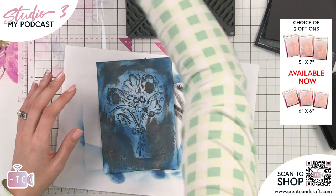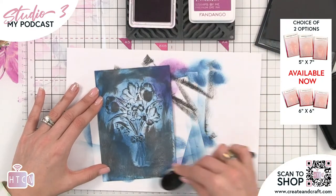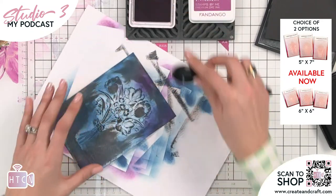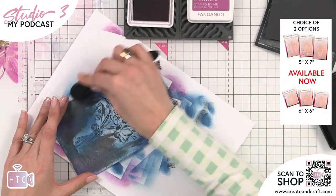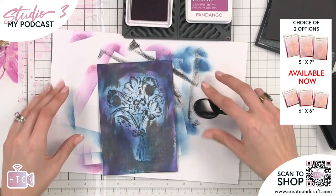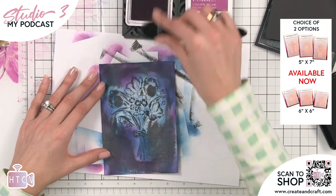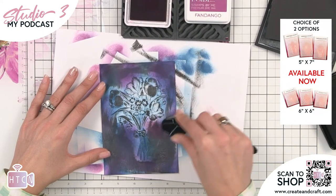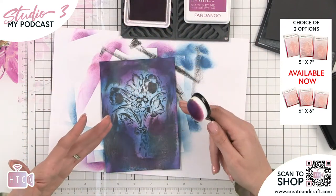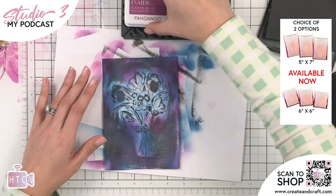So let's get some other colours on here. So I'm just spotting really. And you know as well, the beautiful thing about embossing folders is we can put it back in our machine and run it back through, can't we, and bring that artwork back to life. You could then put a white overlay on top, so ink up your embossing folder with white and then bring it back that way if you wanted to. Totally, totally up to you.